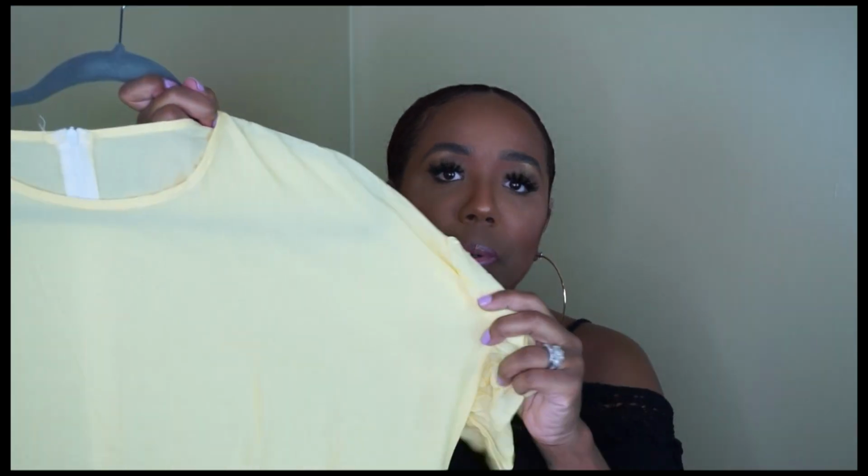Oh, and this one is very see-through, as you can see my hanger through it. So this material is thin. I want to say this dress was maybe $8. So this one, the quality is not as good, but everything else I was pleased with. So this is my second favorite dress. Yeah, second favorite out of this whole haul.